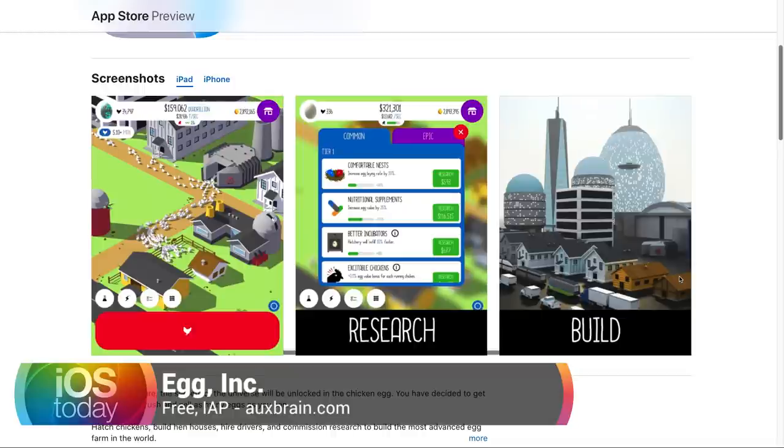You don't have to pay to play this game. And that is why I recommended it, because I have been enjoying it. I like these little resource games where you get more and more and then you get to build things.